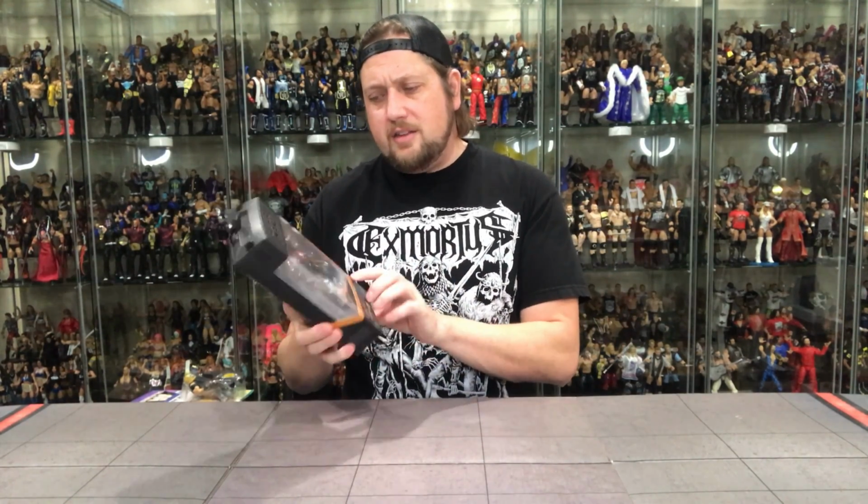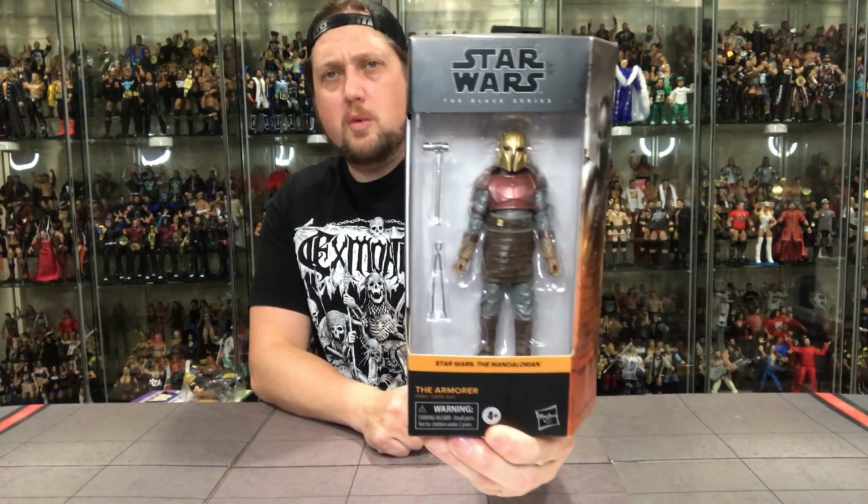So there you go. Some non-wrestling. Here's a little Star Wars. Mandalorian, the Armorer. Right there. The only one I was missing from this set. Once again, I was missing the Mandalorian figure last time, and Amazon is where I ended up getting him. Could not find him in stores. Pre-ordered on Amazon, and the Amazon pre-order came first. I'll probably find this in the next week, but whatever.